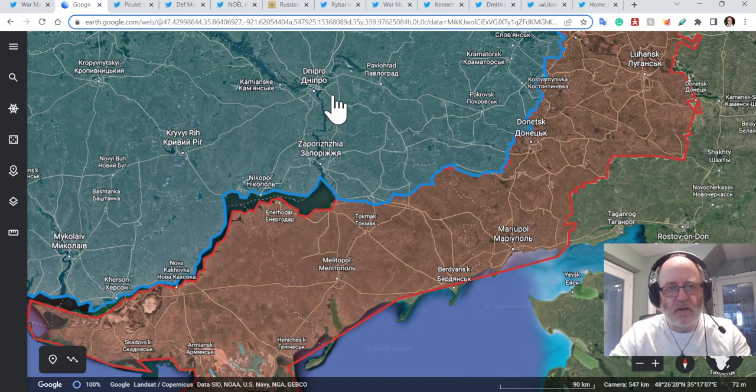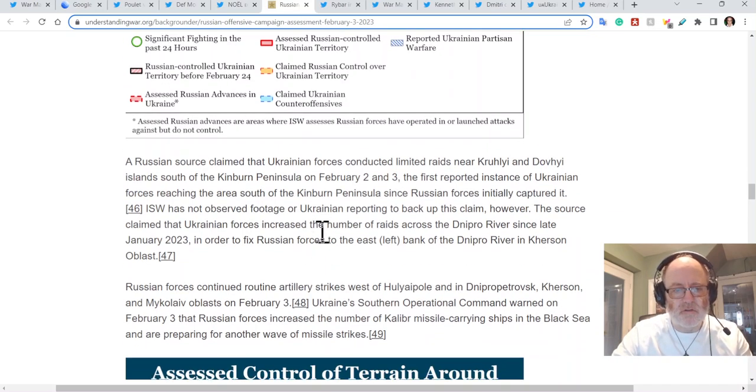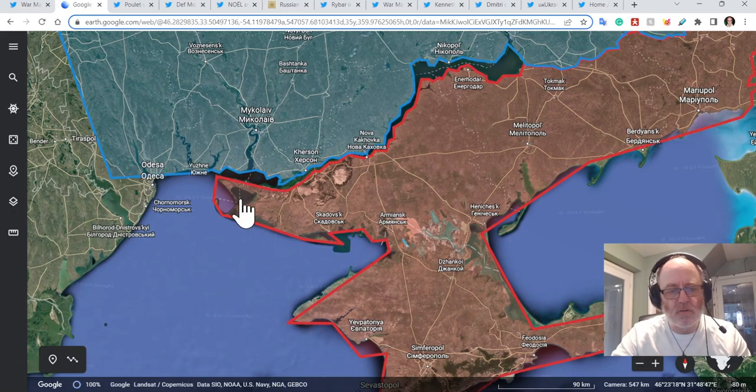As for Kherson, no particular news coming out of there. There has been, well, actually, let's look at this. A Russian source claimed that Ukrainian forces conducted limited raids near Kulihi and Dovhyi Islands south of the Kherson Peninsula on February the 2nd and 3rd. The first reported instance of Ukrainian forces reaching the area south of the Kherson Peninsula since Russian forces initially captured it. There's been no footage of that, but there have also been claims of raids across the Dnipro as well, and the routine sort of artillery strikes in the usual places along the Dnipro.